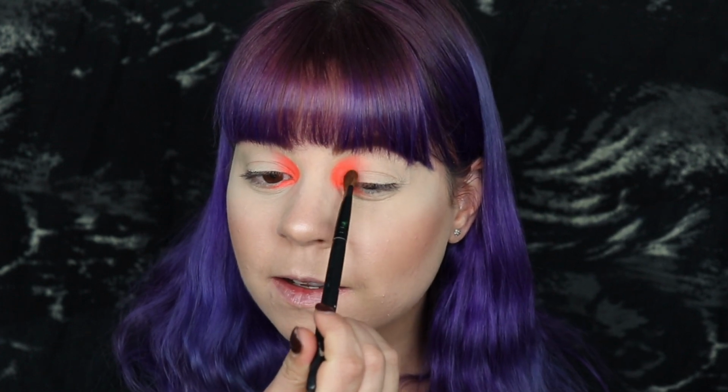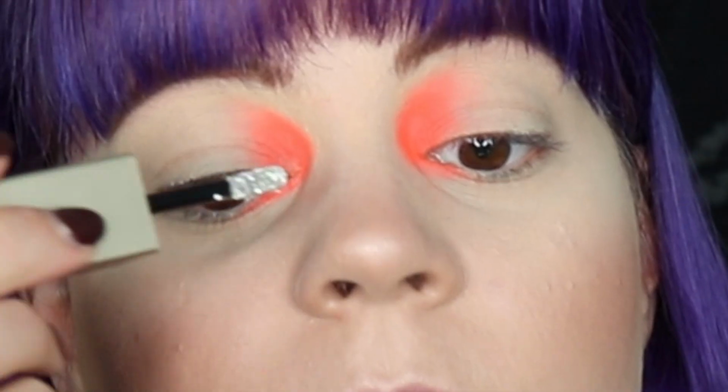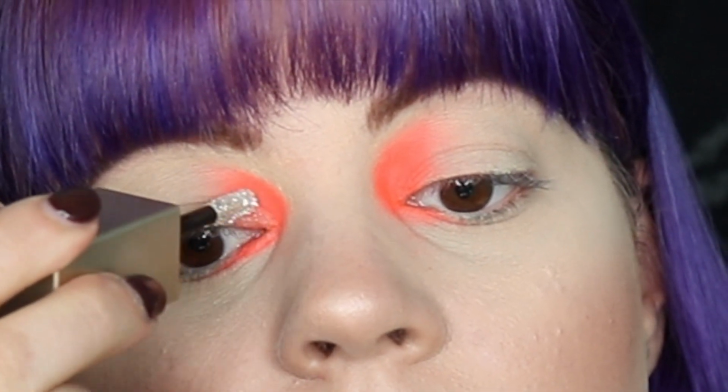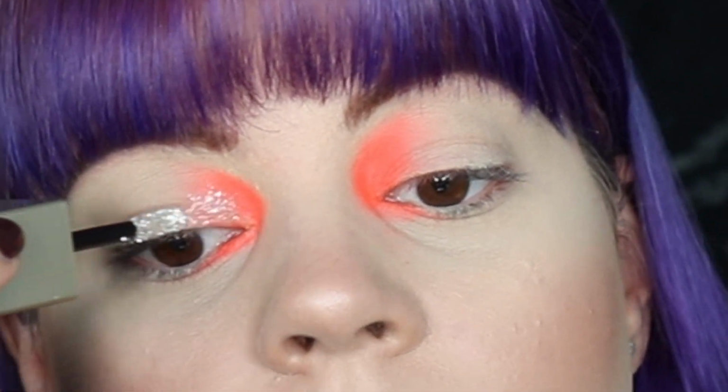Oh, this is so bad. I don't know what to do. Oh, this is terrible and it's making me so sad, because I really wanted these to be awesome. Let's just see what happens if I put some of my silver Stila glitter on top, just like in my inner corner here, because at this point, I got nothing to lose at all.